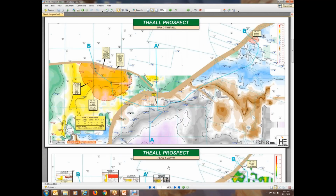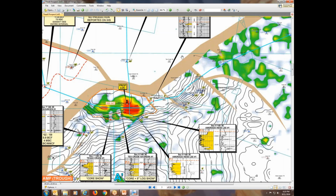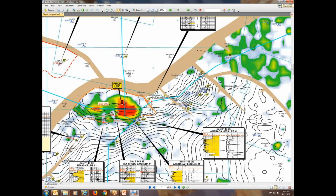This is a Cyp D time map. Right here is a Plain Line 1 depth map. We drilled that proposed location, and we actually came in about 18 feet higher than expected on the well we drilled. And our gas water contact ended up putting us right here, about where the Texas crude well gas water contact is. So everything up dip of this Texas crude, this contour right here that my cursor is running across, we believe to have some type of hydrocarbon in it.